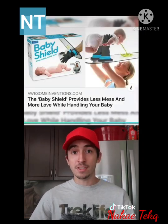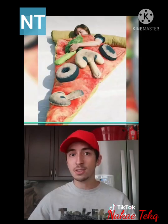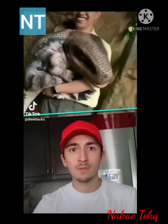Check out this baby shield that lets you hold up your newborn without having to risk getting thrown up on. Check out this sleeping bag that looks like a slice of pizza. It's all yours for about $40. Watch this dinosaur puppet that looks way too realistic. You can get one for about $500.